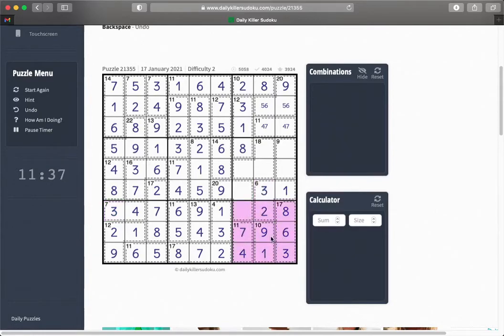So what's missing in this box? 1, 2, 3, 4, we need a 5. Only combination 9, we've got 9 and 5 makes 14, so we need a 6 to complete the 20 cage. This column, 1, 2, 3, 4, 5, 6, 7. Oh no, not 7, my bad, 9.